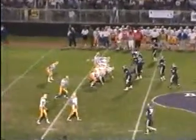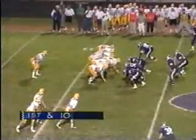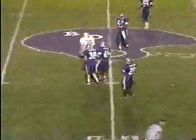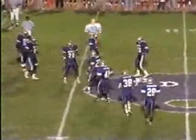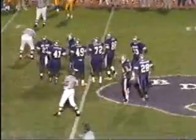So Carmel takes over 1st and 10, just under 5 minutes to play, opening quarter. No score in the ball game. Clay Walters to throw the ball behind his receiver. So Walters now 0 for 2 in the passing department. That time the pass intended for number 39, Ben Clark, the senior wide receiver.